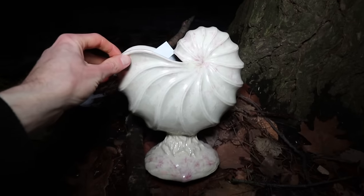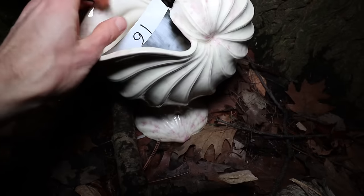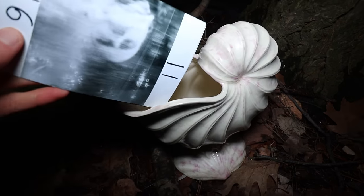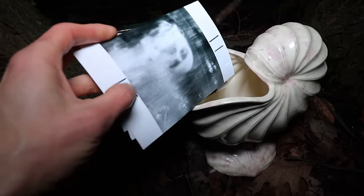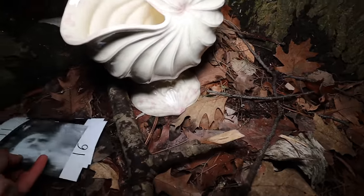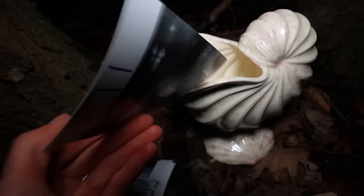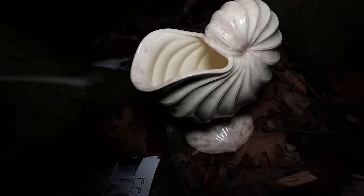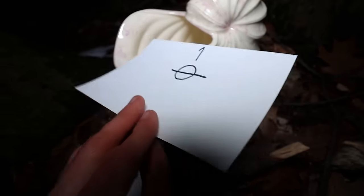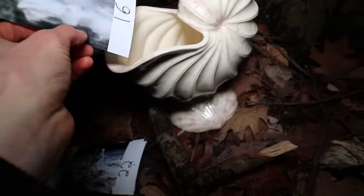Okay, so I found the seashell thing. I don't even know. Okay, what's inside of here? So we've got some photographs here. Okay, this is strange. What is this? It looks like somebody with tape around their mouth. It says 11, 16. And there's a 1 on the back with some symbol. I don't know what this is.